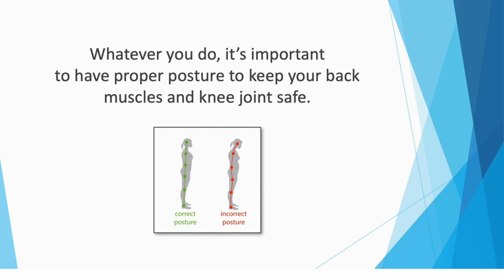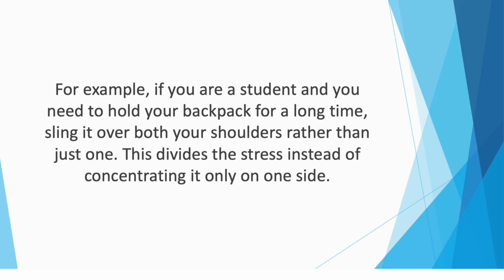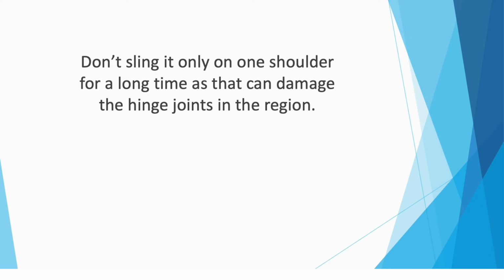Whatever you do, it's important to have proper posture to keep your back muscles and knee joints safe. For example, if you're a student and you need to hold your backpack for a long time, sling it over both shoulders rather than just one. This divides the stress instead of concentrating it only on one side. Likewise, if you carry a handbag, keep changing your arms after a few minutes. Don't sling it on one shoulder for a long time, as that can damage the hinge joints in the region.